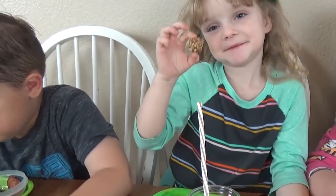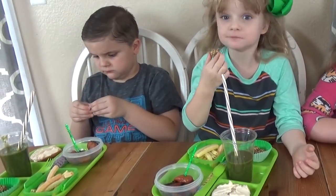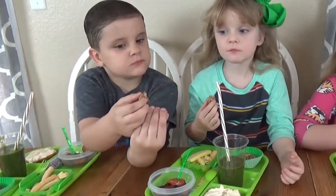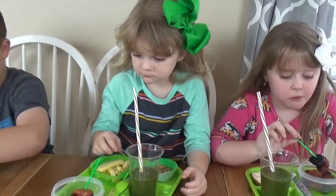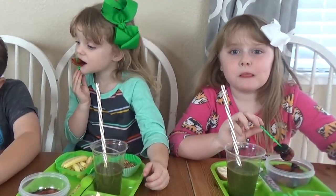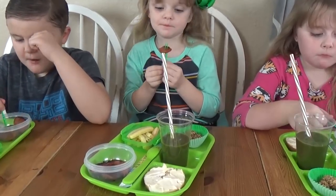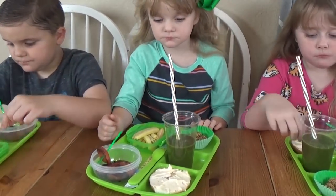The smoothies were a big hit. Even with all the vegetables in there, they still liked them. And the little almond butter bites were very tasty too. I'd say just about everything in this lunch today was a thumbs up. There wasn't anything that they didn't like, which is always good.